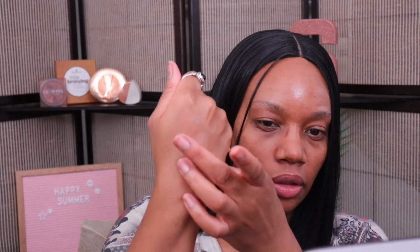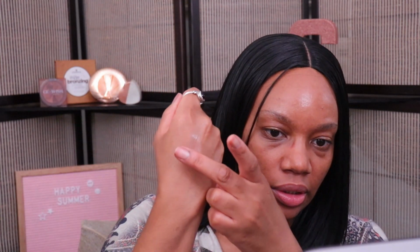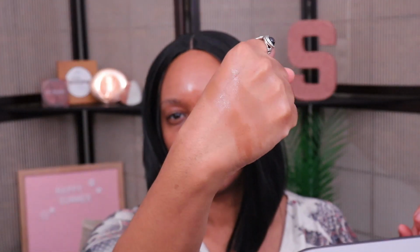Alright, so this one is Golden Daze. I don't know. I'm kind of concerned about picking this up. I feel like I gotta really dig in here. That's Golden Daze. This is just a little bit darker than my skin tone. I feel like I could probably make it work, but I would have to really build it up. So I'm pretty sure this darker shade is the one that I'm gonna go for.